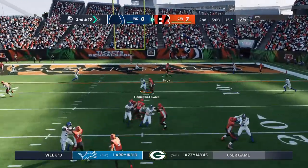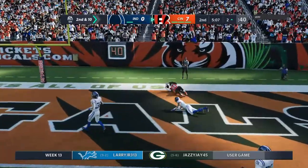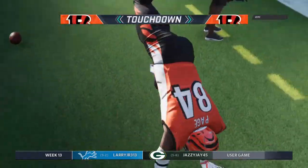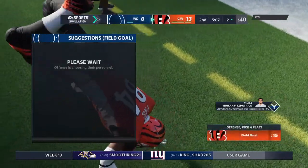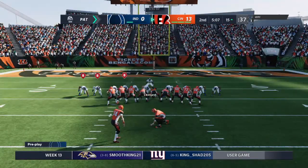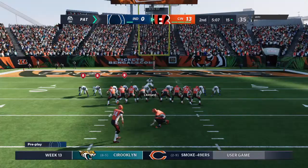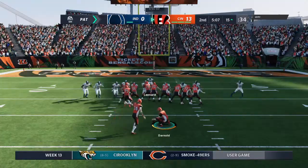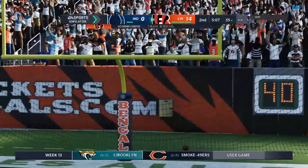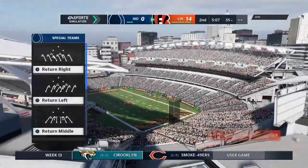Second and 10 now, Burrow. And that is caught. He's got it for a Bengal touchdown. A 15-yard touchdown grab, and the Bengals are able to grow their lead. That was a beautiful ball right there as he waited for his tight end to come uncovered in the end zone, so give him points for patience as well. Delivered it right where it needed to be for 6 points.